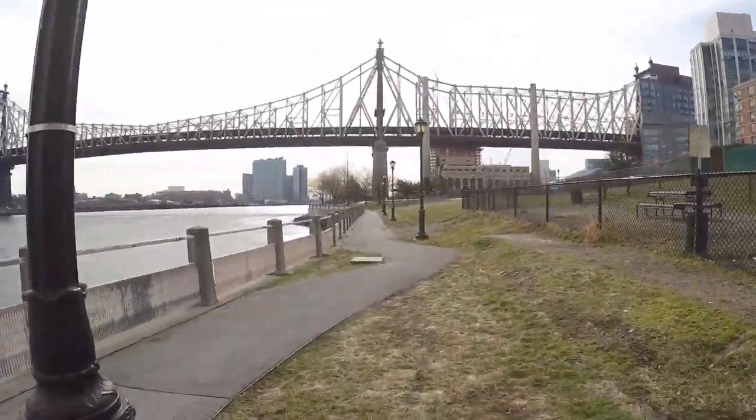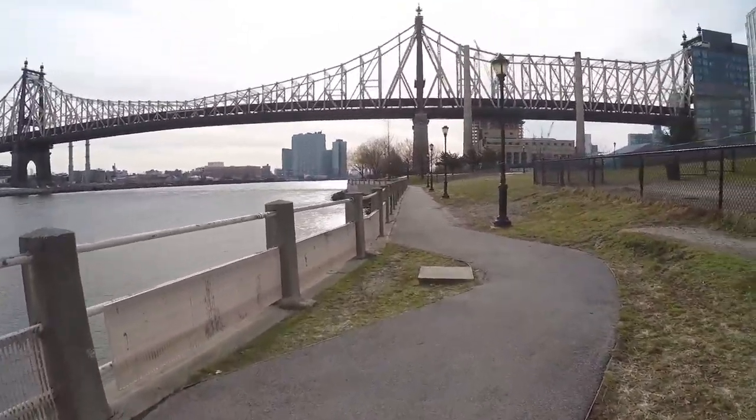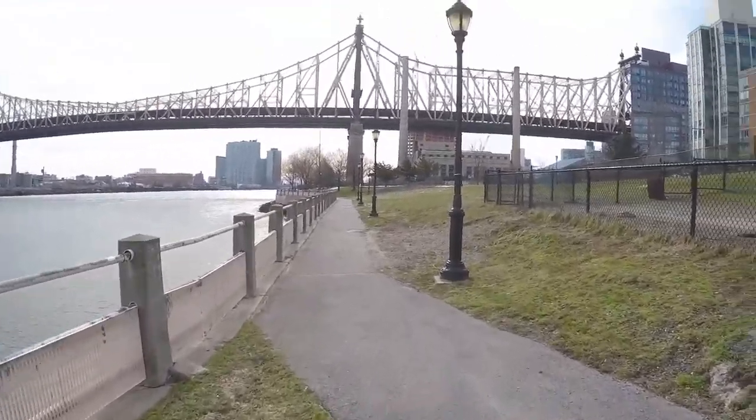We arrived on Roosevelt Island. It's the first time here, so we're going to do some exploring. We're going to take you guys with us. And it looks like it's pretty empty so far. I mean, it is a Saturday, but there's no one here. This is where people get murdered. Yeah, what he said. So I'm with Andy.